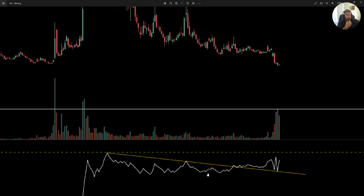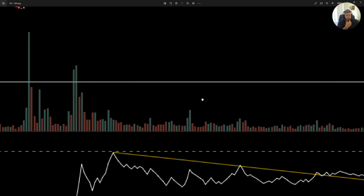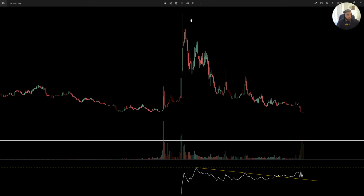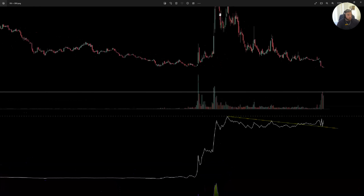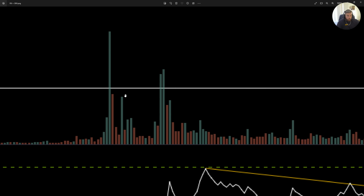And getting into the OBV now. Although volume is decreasing all the way throughout the macro here, the green volume is outweighing the red. Someone make it make sense. So from all-time highs of AMC from $400 all the way down to $7, nothing but lower highs and lower lows here all the way down. The green volume is outweighing the red. Every green spike that you see here is higher than the red volume.